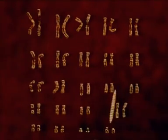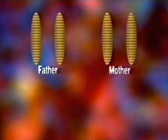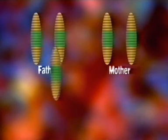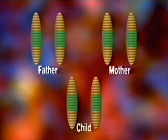These chromosomes carry the genes that give us our characteristics, from the colour of our eyes to the colour of our hair. Both our parents carry 2 genes for every characteristic, but we inherit 1 gene from our father and 1 gene from our mother. This gives us our 2 genes for every characteristic.